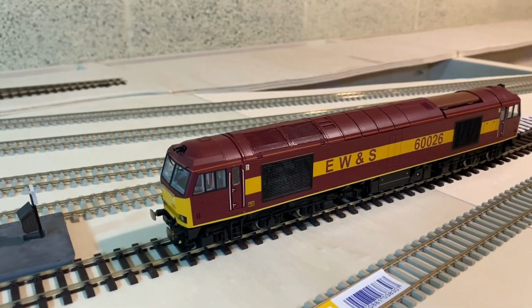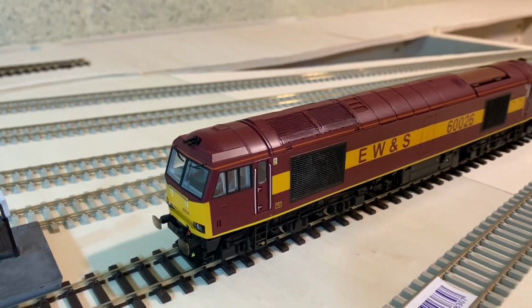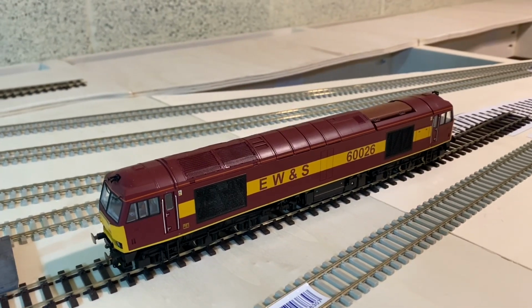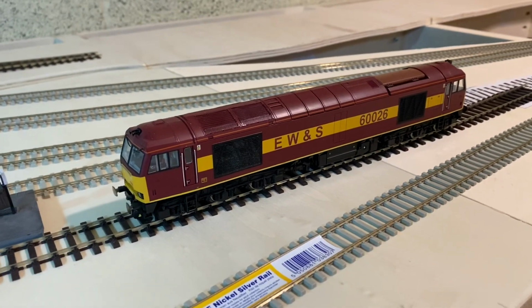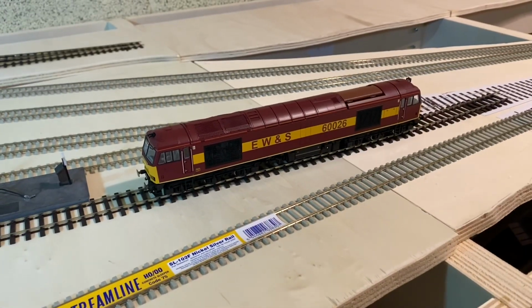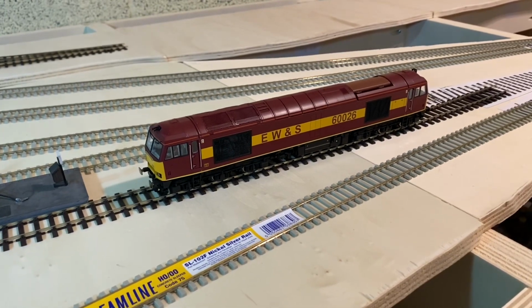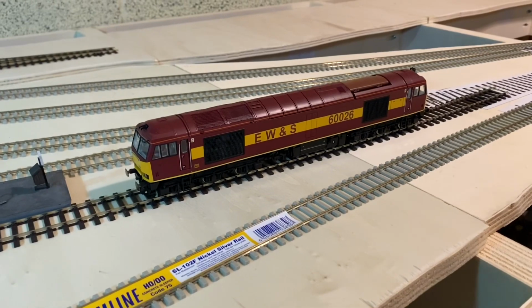It's something I've been after for a while, another Class 60 to go alongside my Loadhaul one. Both these locos, both this and the Class 60 60070, were around in the period that I'm modelling in the area I'm modelling, so very nice to get this one on board. As well as the Class 60, I also picked up a Class 37/7 from Bachmann. It was numbered 37705 and it was in Trainload Petroleum livery.